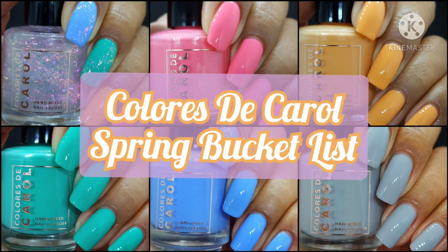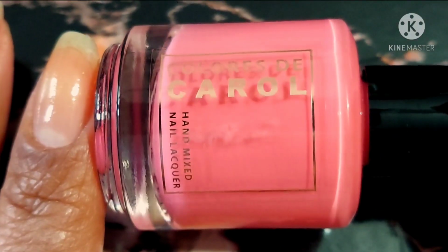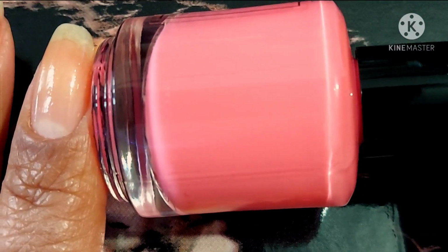And this collection will be dropping on April 4th and available only at the Colores de Carol website. So we are starting out with one of, I will just say, my favorites of this collection.